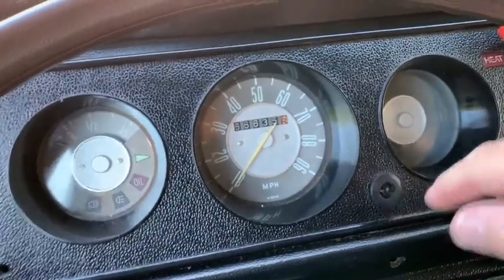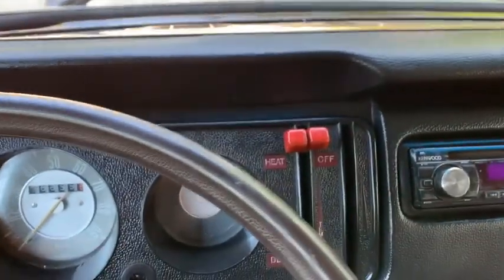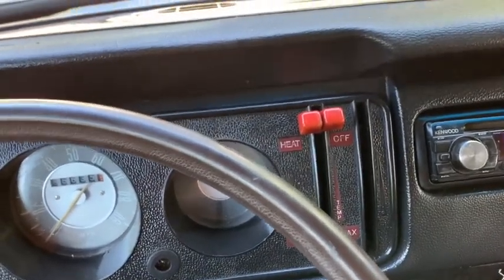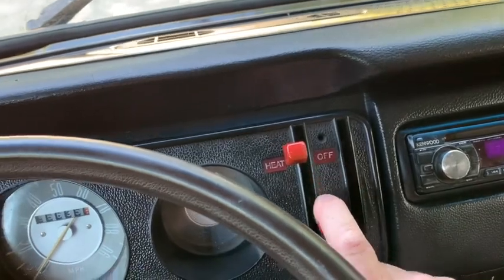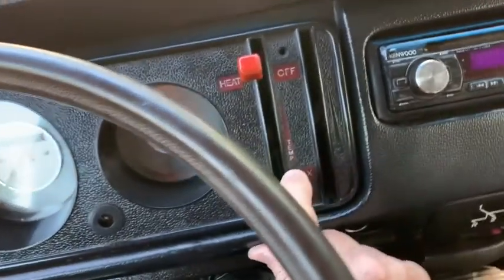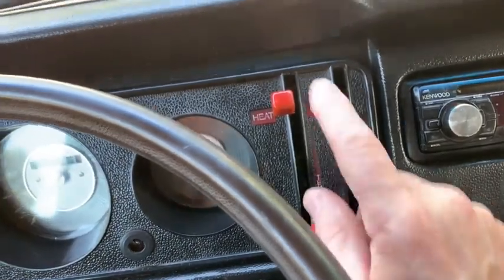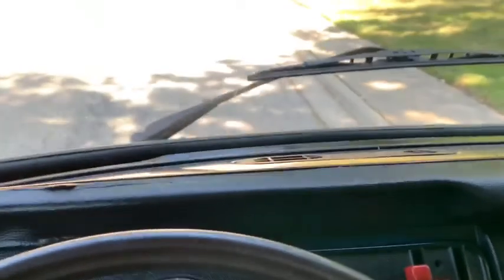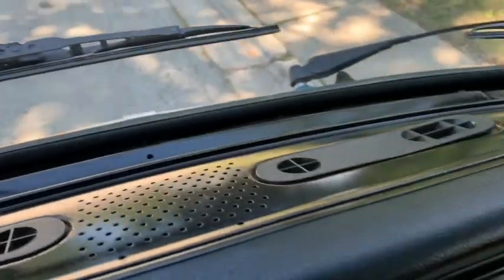Ours is missing the cover. Over here, you've got the controls for the standard heater, which takes heat from a heat exchanger in the engine compartment. The control on this side turns it on. Once you get down towards the bottom, it kicks on a blower fan as well. This changes from heat, which is down by the floor vents, and moves it up to defrost. You've got some vents on the side, and it actually works halfway decent.